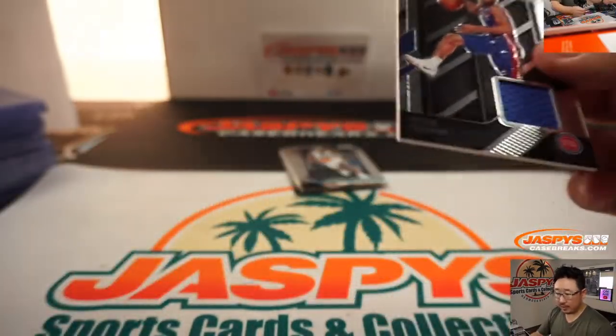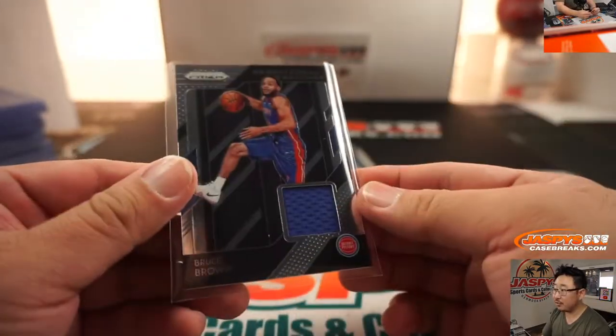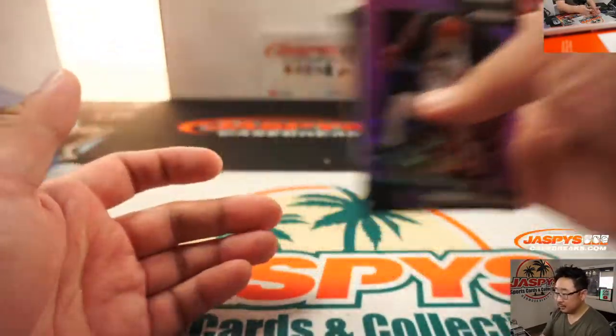We got Bruce Brown for the Pistons. Mitch with that one. There you go.